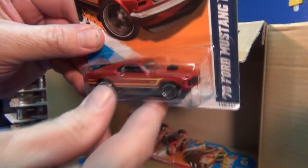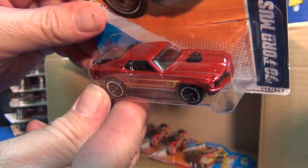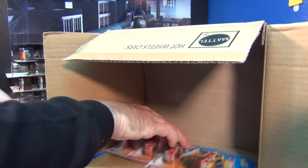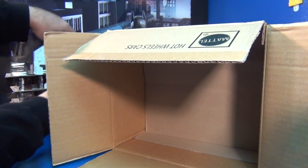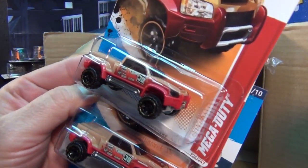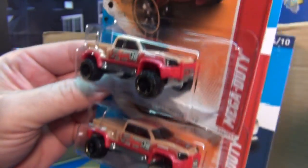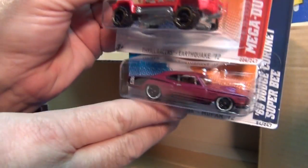Hey, a long time since I've seen a Mustang Mach 1 in the lineup. At least this car here. Hey, something's wrong. 1, 2, 3. Here we go. Okay, everything's in order now. Mega Duty. Nice tires for this model. I mean, I should say that those tires are perfect for that model.